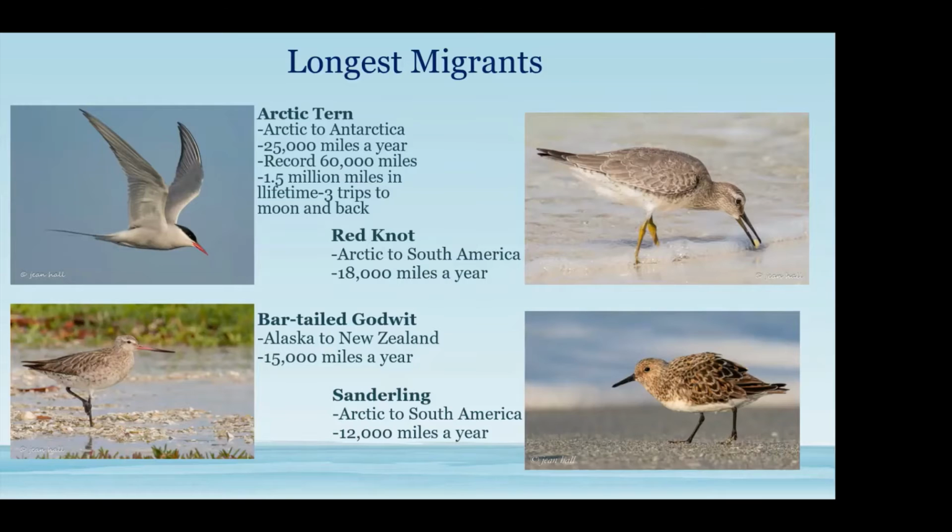Now, red knots are probably something that more people are familiar with when you're hearing about migrants. I highly recommend looking at the book Rufa Red Knot and reading more about them. But red knots are a common migrant to many citizens, especially living up in Maine. You may have heard of the red knot migration when they're coming for the abundant amount of eggs that arrive in that area. That's a peak time for them to be able to come through.